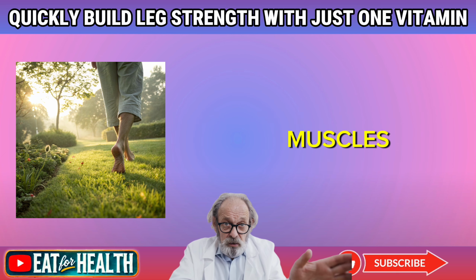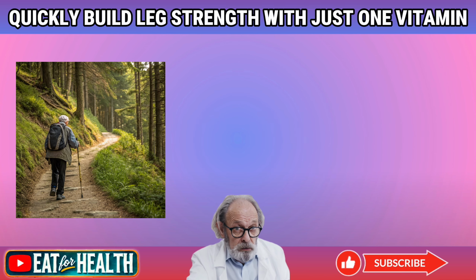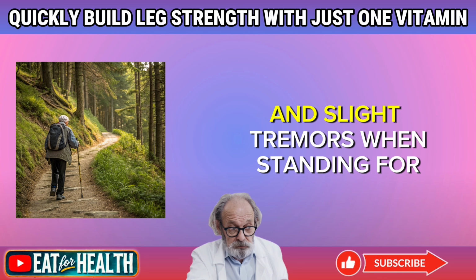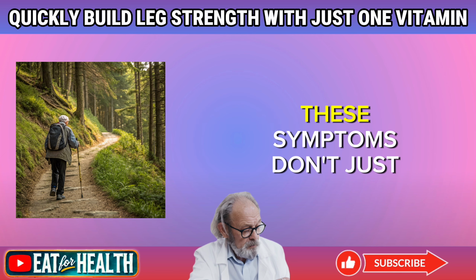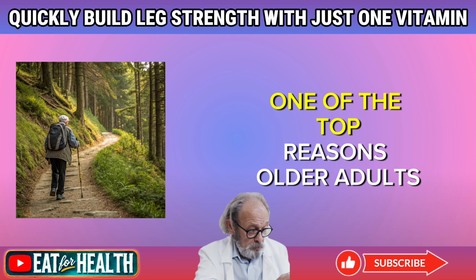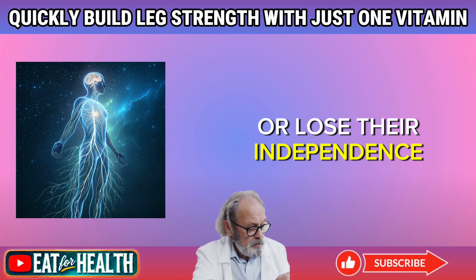Research published in the Journal of Clinical Endocrinology and Metabolism found that seniors with low B12 levels often suffer from weakened leg muscles, balance problems, and slow reflexes. They're also more likely to deal with numbness in their extremities, lingering muscle fatigue, and slight tremors when standing for long stretches. These symptoms don't just affect mobility, they increase the likelihood of falls, one of the top reasons older adults are hospitalized or lose their independence.